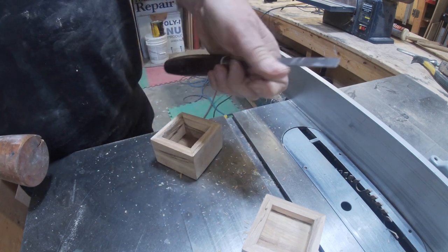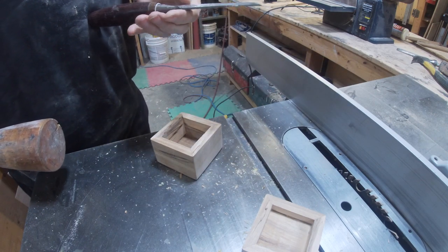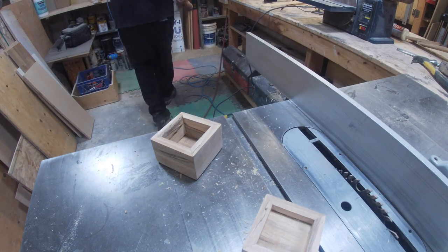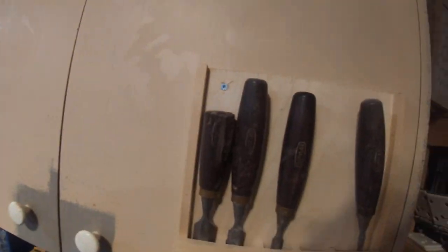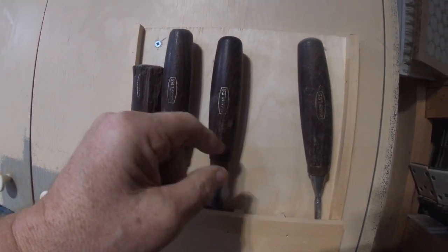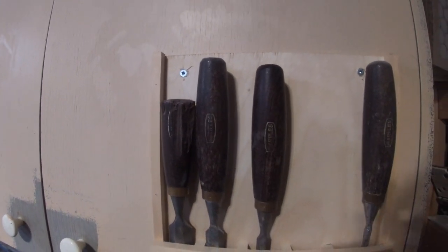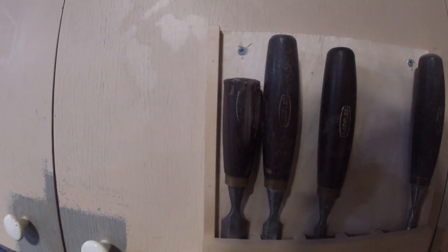It's a Marples chisel. I've had this set for a long time. Buying those chisels was probably one of my first big spends. I keep them in my shop on the wall now, and you'll see one of them's been brutalized. But this one here, I used to use these like daily. They were in my job toolbox.